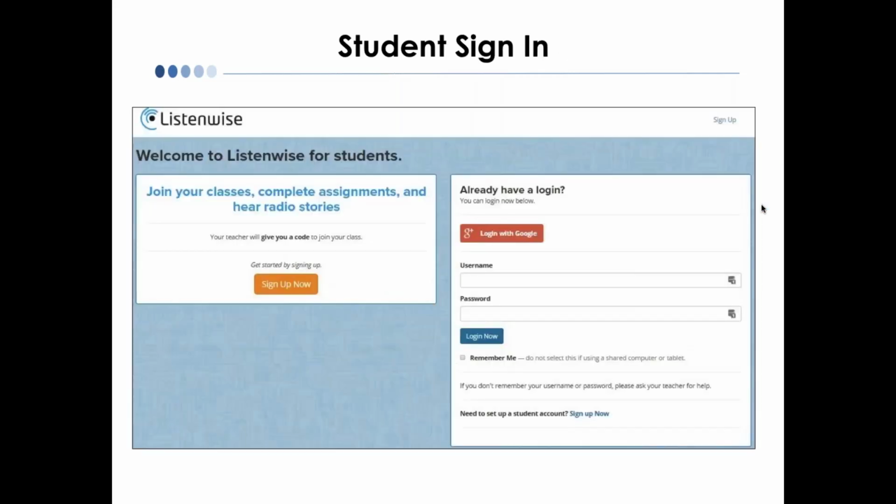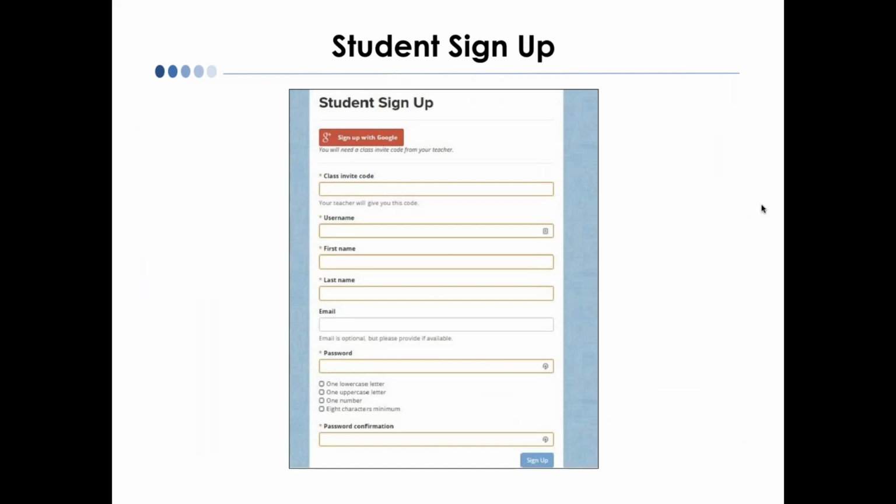Next up, switching gears to the student experience. Students will see this screen when they come to the Listenwise student sign-in page. The first time they come here, they will need to sign up for an account. When they click Sign Up, they will see this screen. Regardless of using Google or creating their own username and password, they are all going to need to enter the class code. So just make sure you have that handy with you. That's the code that was generated when you created that new class. Students will only need to enter this code once when they first join your class.